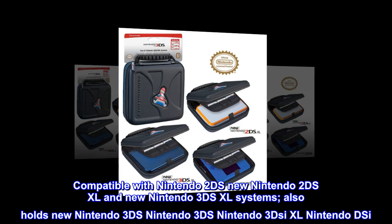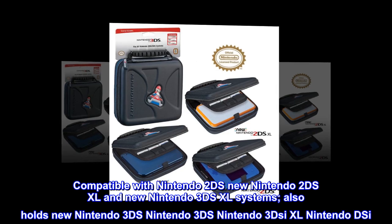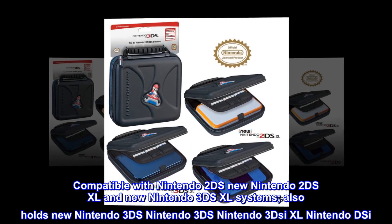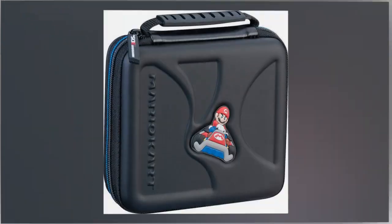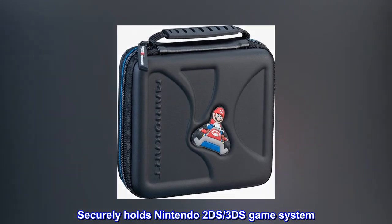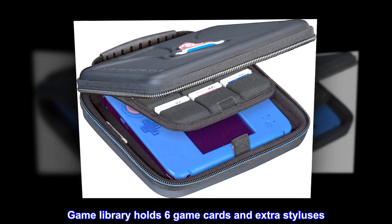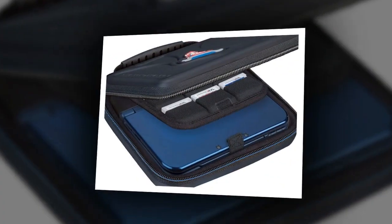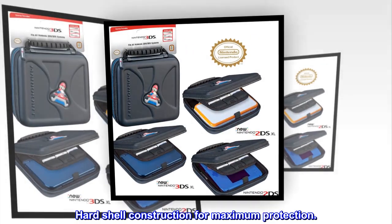Compatible with Nintendo 2DS, new Nintendo 2DS XL and new Nintendo 3DS XL systems. Also holds new Nintendo 3DS, Nintendo 3DS, Nintendo 3DS XL, Nintendo DSi. Securely holds Nintendo 2DS, 3DS game system. Game library holds 6 game cards and extra styluses. Convenient carrying handle. Hard shell construction for maximum protection.